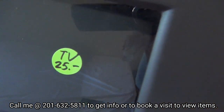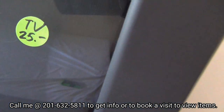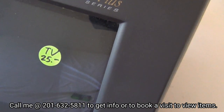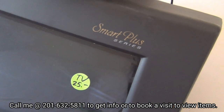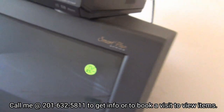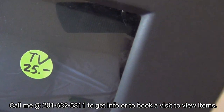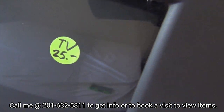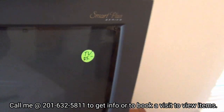So if I need to help you, it's $25 to bring it down into your SUV. You're going to need a big trunk, maybe with a bungee, because this might not fit through a passenger door, back seat door, depending on your vehicle. But it's $25 if I have to help somebody bring it down. And if you bring two guys, I'll tell you what, you can have it for free. So just come up here and grab it. It's working. I can show you it works.